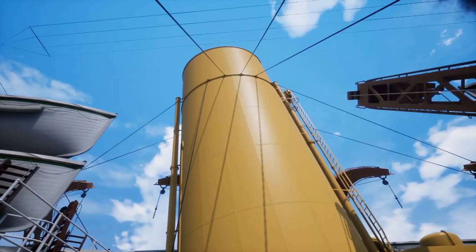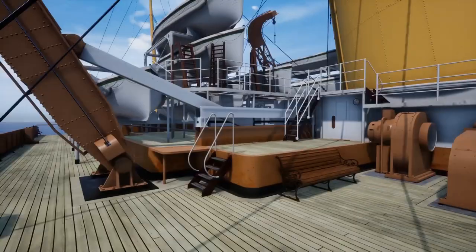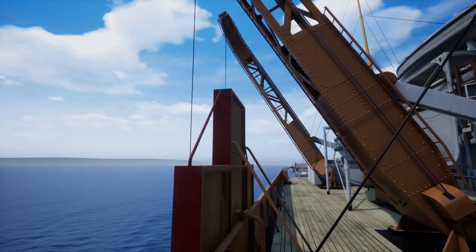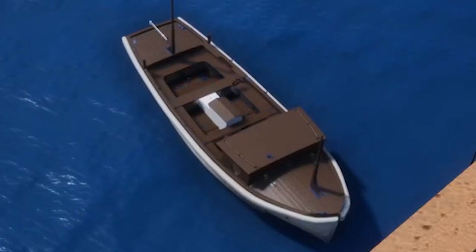Outside. Wow, look at that. Just the size of these freaking funnels are huge. And obviously a lot more lifeboats. The deck is definitely a lot more cramped with these lifeboat cranes. They're hanging one off the air. Oh, a little boat down there. Yeah, mate, you got a little problem. Your boat's taking on a little water.